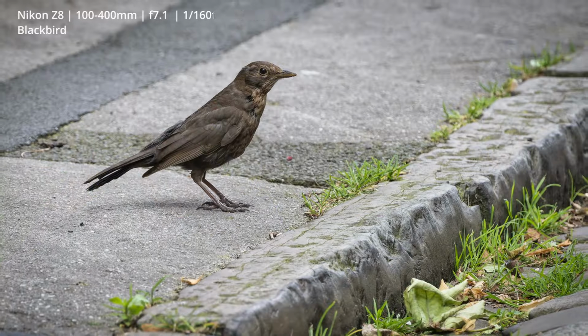Now this is the main public park. I didn't see anything on the way through town. As I was coming into the park there were some cobblestones, and I did manage to see a blackbird that was just on the side of the pavement by the side of the cobblestones, so that was quite nice because it was quite close as well.